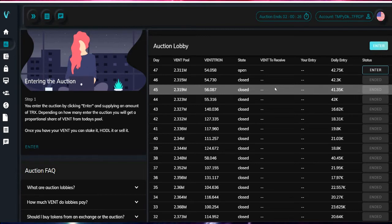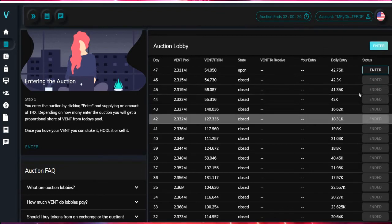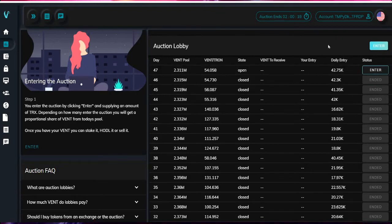That's one of the things you always got to question, right? Can the price go up? Can the price go down? You don't know. It's hard to say, and it's part of the game theory. But I imagine the popularity of this platform is going to keep on growing and growing and growing. So you put into the auction.